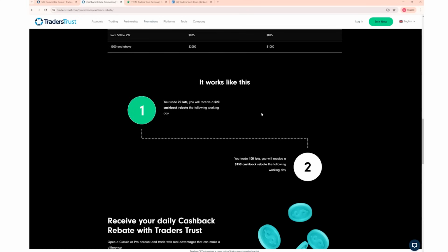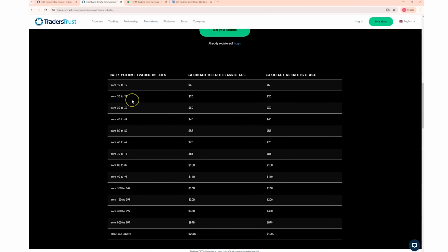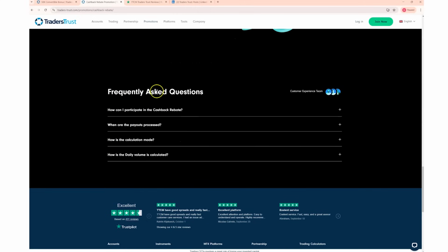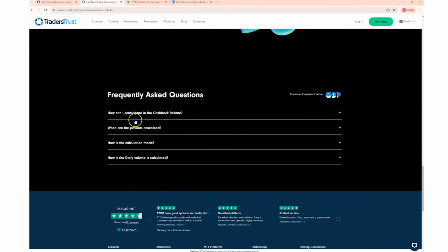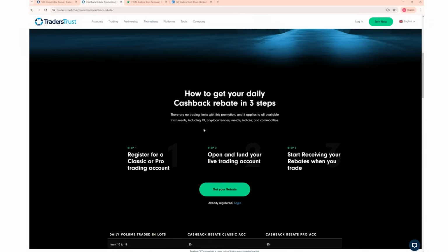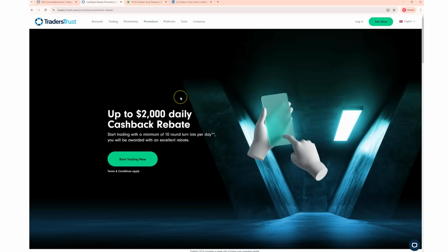I like the fact that you don't need to apply, that it doesn't cost you anything. All you need to do is simply trade. And if by any chance you get to trade within this volume range, then you will simply get cashback on the following day. I invite you also to have a look at the FAQ, the different questions, have a look into details if you have any question about those promotions. Although they are quite straightforward and transparent, it's important to be well informed.